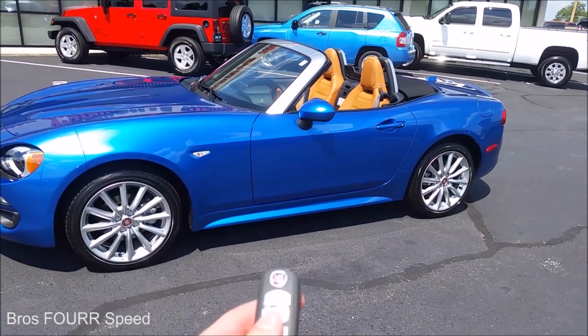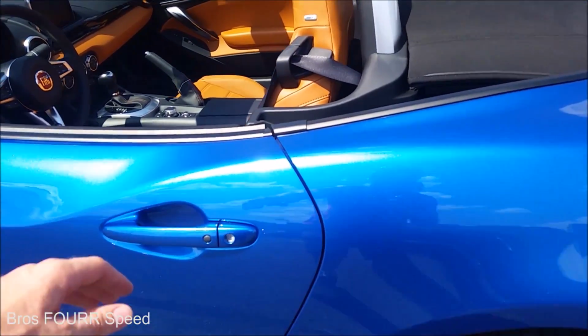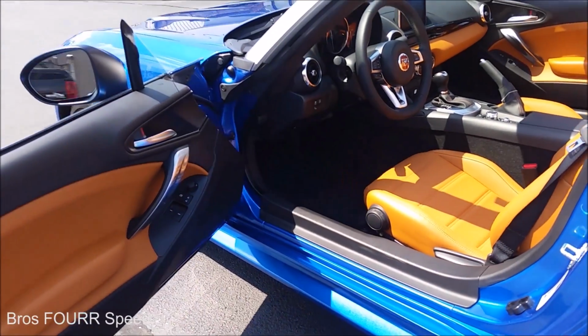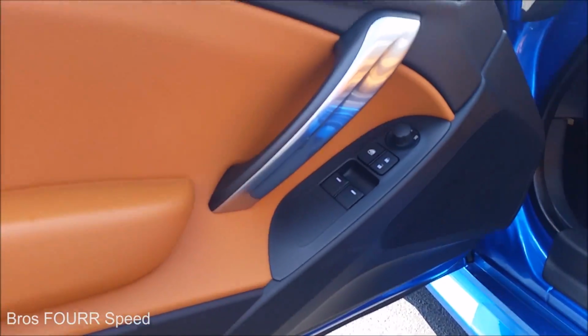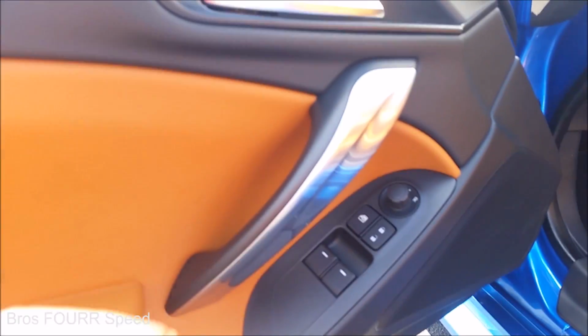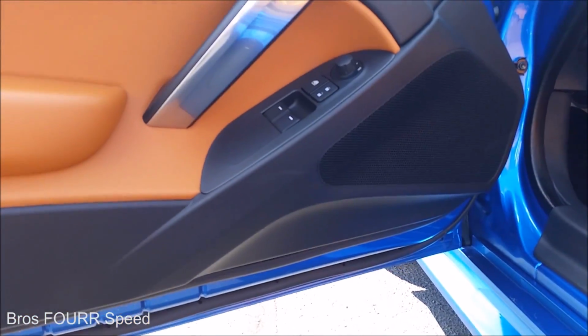There are 2 ways to unlock this car. Of course, you have the key fob, but as long as you have the key fob on you, you can also double tap on this button here, and in doing so will unlock both doors. Inside, you have nice leather running along the door panel. You have both your windows, they're automatic down, your lock and unlock, mirror buttons. You have a nice grab handle and release handle along with a speaker down below.